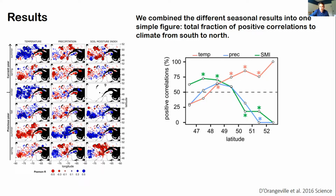So if you start with just the red line, the red curve is the amount of positive correlations with temperature, and you see that it increases as you move north, meaning the colder the climate, the more positive the effect of warmer temperature. Okay, and vice versa with precip and moisture index. So the further north you go, the less positive increasing precipitation and moisture have an effect on growth.